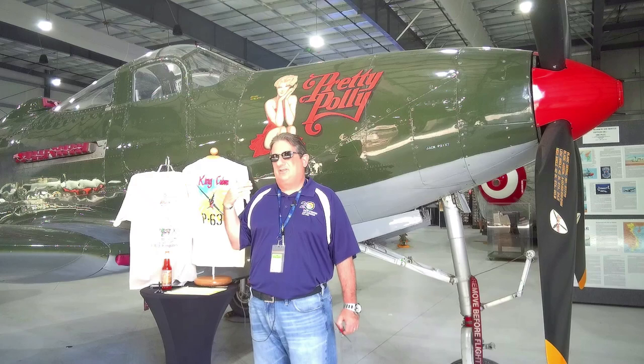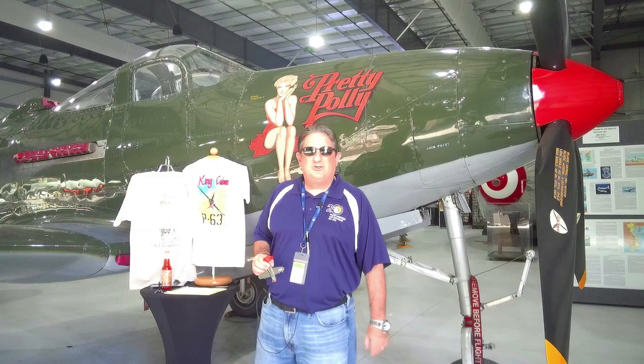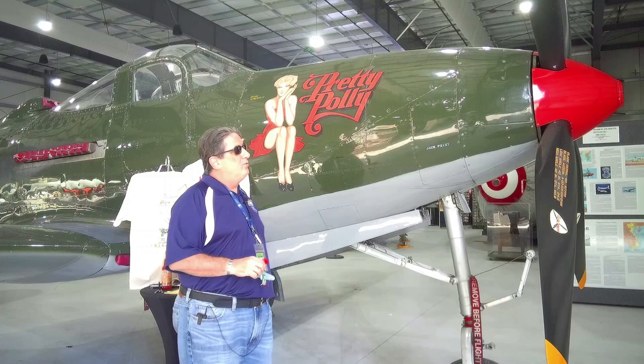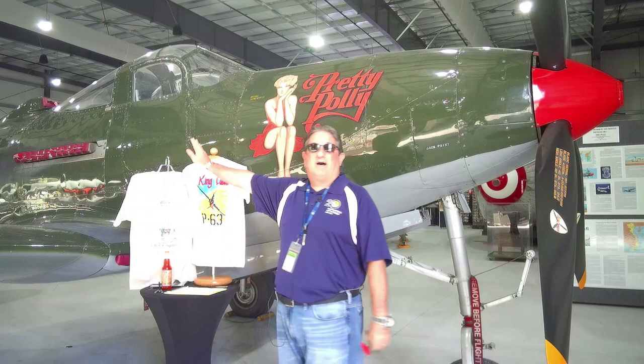Now, the airplane as it stands now, we fly it. It does not have the armament in the nose. And if you're sitting at home on YouTube watching this, and you have a 37 millimeter cannon and the P-63 front armament in your front room, give me a call. I would be happy to talk to you about that, because what's up there right now is a fire suppression system. The airplane did not originally come with one. We're really getting into geek land here, Greg. But you can imagine if you had a fire in this airplane, the engine is behind you. You might not know. So there's a fire suppression system up there.